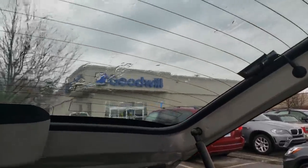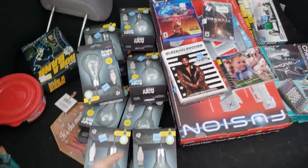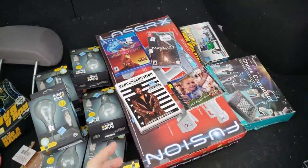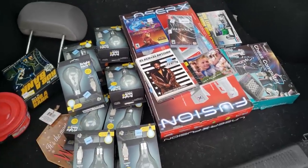All right, guys, we just left the Goodwill. I'm standing out here, hiding from the rain underneath the trunk. And this is everything I purchased. Inside of there, I had a couple things left over in my trunk. I did not purchase that or that Mr. Clean thing, but we're gonna go through it all real quick. Did I get that $100? Do you think I made $100? Well, we're about to find out.